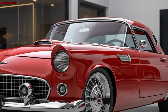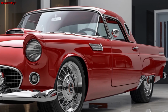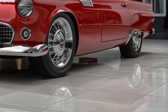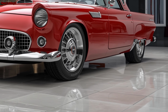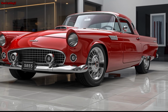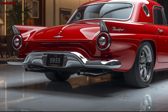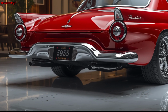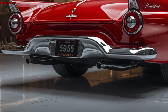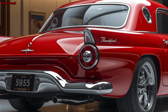It's not a lightweight sports car by today's standards, but for the 1950s, the Thunderbird offered the perfect balance between performance and refinement. Acceleration from 0 to 60 miles per hour took around 9 seconds, which was quite respectable back then. But the real joy of driving this car isn't in its speed, it's in the experience. The steering is smooth and direct, the suspension soaks up bumps with grace, and the engine delivers a satisfying surge of power whenever you push the pedal. It feels confident, comfortable, and incredibly stylish on the road.